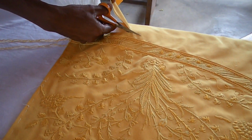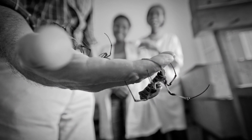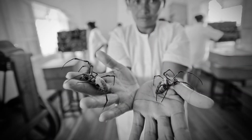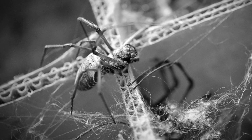This cape has taken us about 3 years and about 1.2 million spiders. The spiders are collected in the wild, and they're collected individually, and they're kept alive, they're harnessed, and then milked. And they produce between 30 and 50 meters of thread. That takes about 25 minutes, and then they're released back into nature.